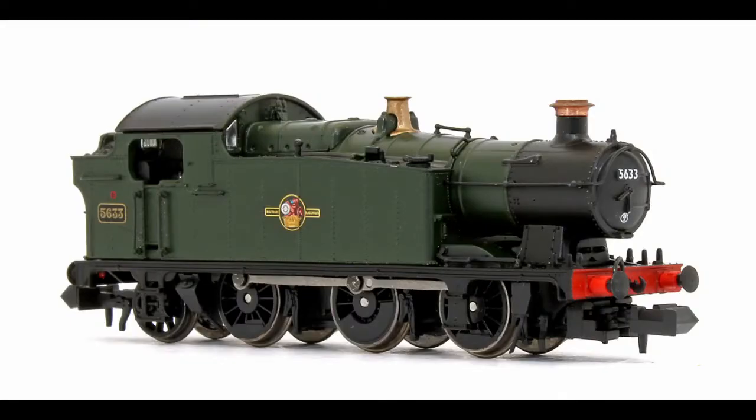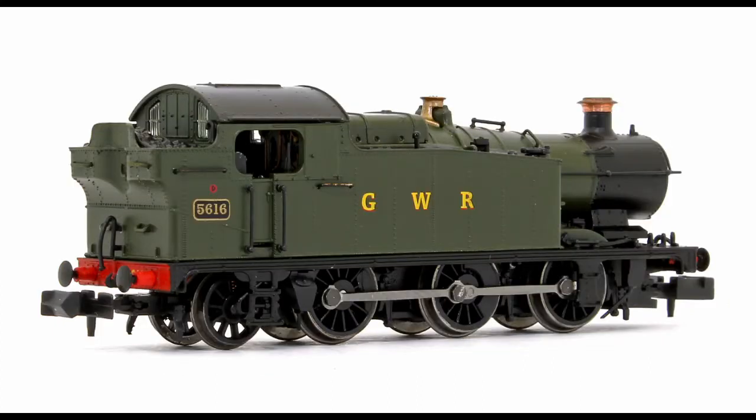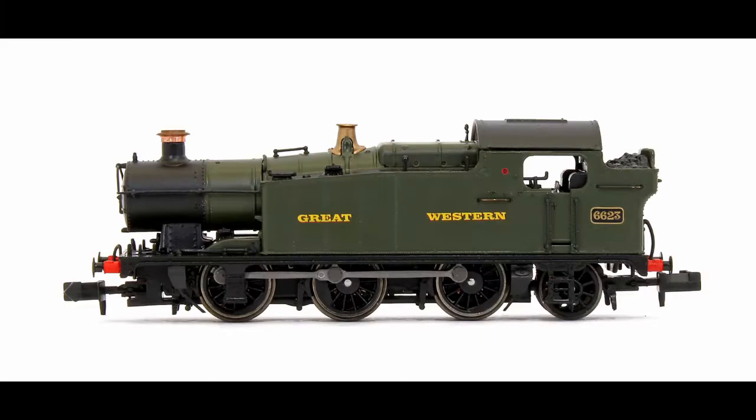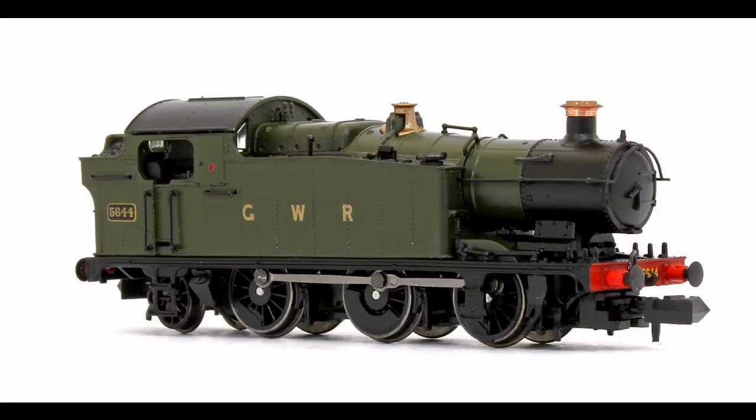Followed after that is our friends at Sonic Models, the 56XX GWR 0-6-2 tank engine. They are literally in the final part of production, and we were asked recently how we wanted them to be shipped. So we've specified that they're going to come by boat. As soon as they're on board a boat, we'll let people know which boat they're on, so that people can follow progress, and hopefully it doesn't end up in the Suez Canal.